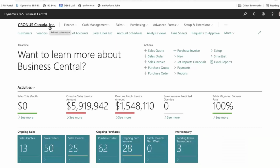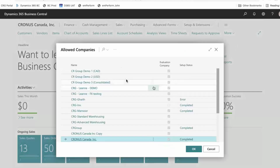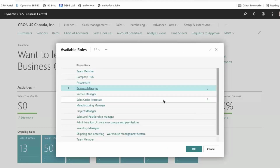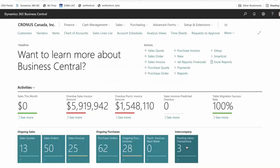Now, this is just meant to give you an initial introduction into the product. One of the things I'll just point out is that, of course, the system has multi-currency capability. The system has the ability for you to have in here as many companies as you want. So if I come to my settings, for instance, you can see we've got a whole host of legal entities set up in here and a bunch we use for training and development, right? It comes with pre-built roles that we can change and adapt and really suit your business and your user profiles. So, this is really personalized to you and your organization.